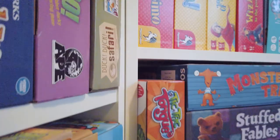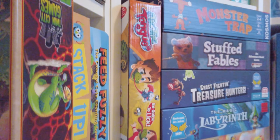Mm-hmm. But again, a lot of kids' games are big boxes, because kids like big things. And to get it sold in stores, you want your box to be bigger and more colorful. So you end up with a lot of big box games with not a lot of substance in them. Yeah, just a lot of empty space. So there's a lot of overhang. But it's a kids' room. So, yeah, that's okay.